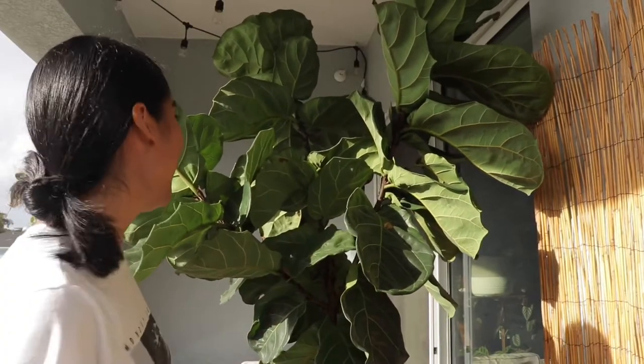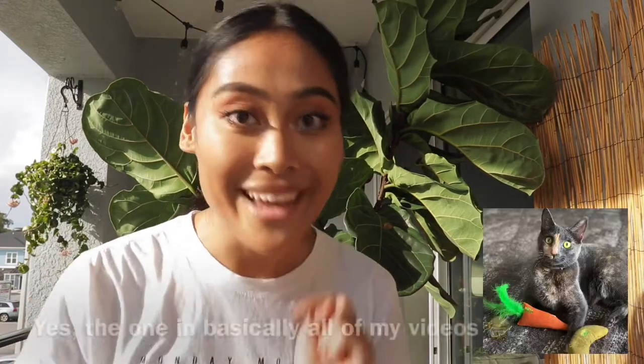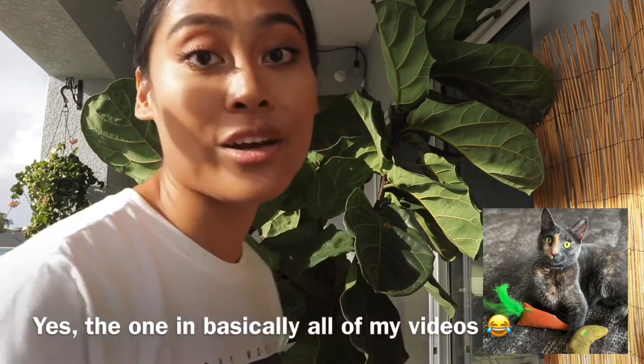Nice to meet you. The reason why I am repotting him is because my cats, well, actually one cat in particular, which is Tori, the gray tortoiseshell cat that I have, peed in the soil. I actually researched, does cat pee affect the soil at all? And yes, it does. If your cat pees into the soil of your plants, it's really acidic for the roots and your plants can end up dying.